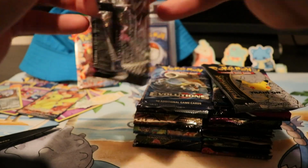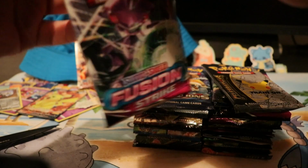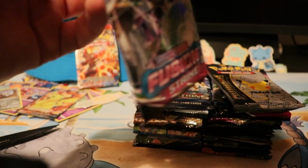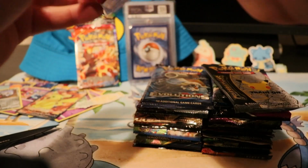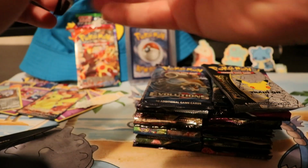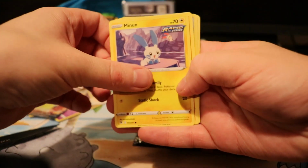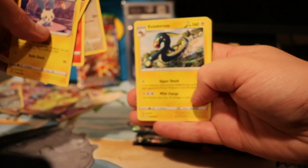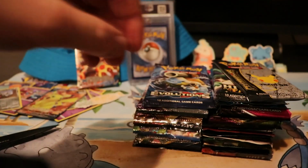All right, some Fusion Strikes. I know this set's not too popular, but for the Mew lovers out there, there's some cool cards of Mew. We got Genesect in this. We got some alternate art cards that are pretty cool. Yeah, we'll see what we can get.